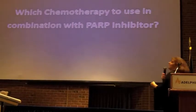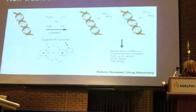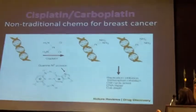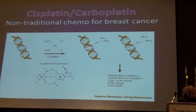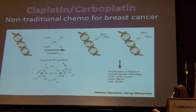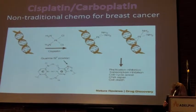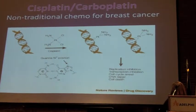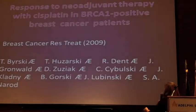So which chemotherapy should be used to combine with the PARP inhibition? One of the chemos being looked at, particularly in triple-negative breast cancer, is cisplatin. Cisplatin is a drug that is not normally used for breast cancer. It's commonly used for ovarian cancer and other cancers, but it seems to be particularly sensitive in triple-negative breast cancers.